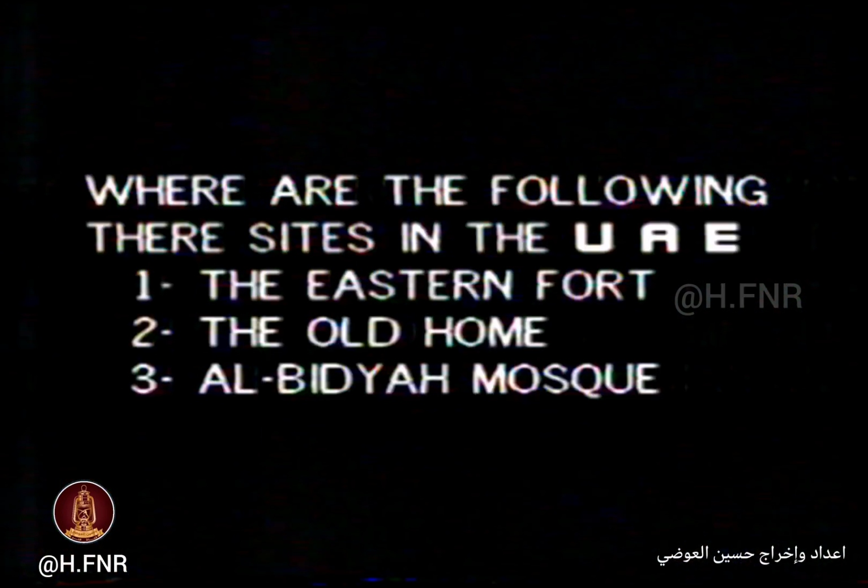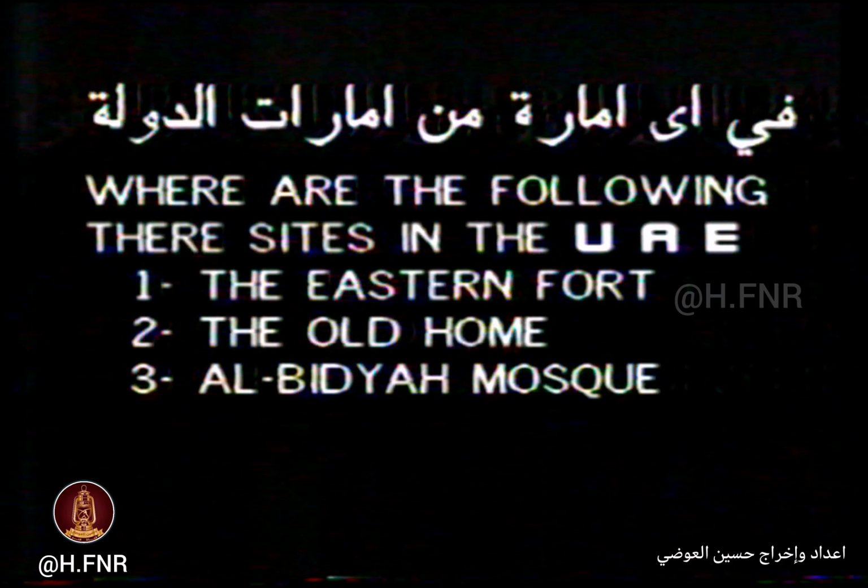So this is the question for tonight's Facts File quiz. Where are the following 3 sites located in the United Arab Emirates? The Eastern Fort, the Old Home, and the Al-Bidya Mosque.